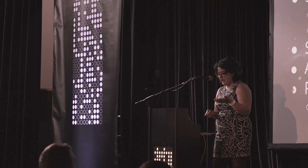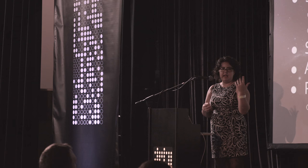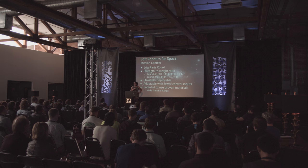One of the examples I gave under potential to use proven materials has to do with the wide thermal range that space exploration requires. So, negative 200 C, but numbers like that elude me and I look them up when I need them. But then also very, very hot. Materials that perform within that envelope are pretty challenging to find. So anything you already have, you want to use, and use to the best of its advantage.